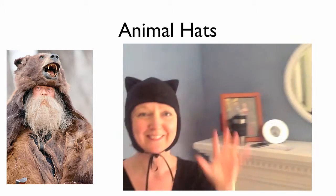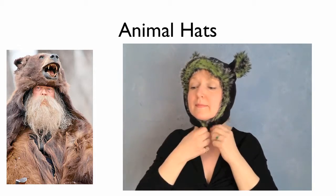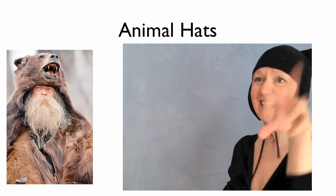Animal hats are strange, fun, and silly. They are not safe for work. They're made of all kinds of fabric, so they're questionably washable. They're easy for travel and they cover the ears. They're mostly worn at night, at music festivals.